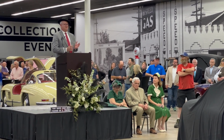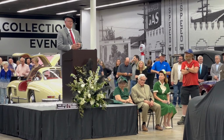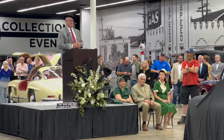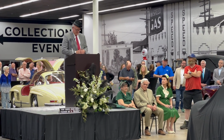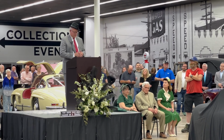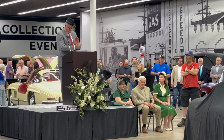There's about 15 or 16 that are still what Chris and I call out in the wild. That means they belong to private collectors. Some of those may never leave. This is the most recent one to come to a museum because most of them all are museums. But museums that have these cars: the Smithsonian Institute, the Peterson Museum in Los Angeles, the AACA Museum in Hershey, Pennsylvania, and now Midwest Dream Car Collection.